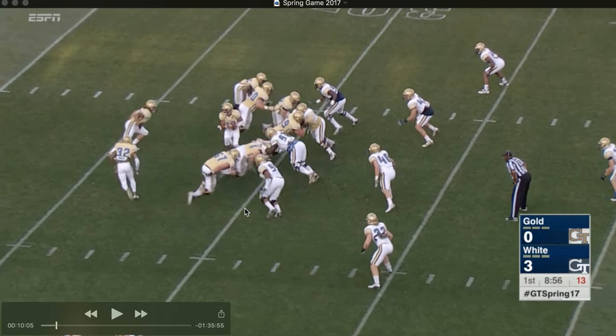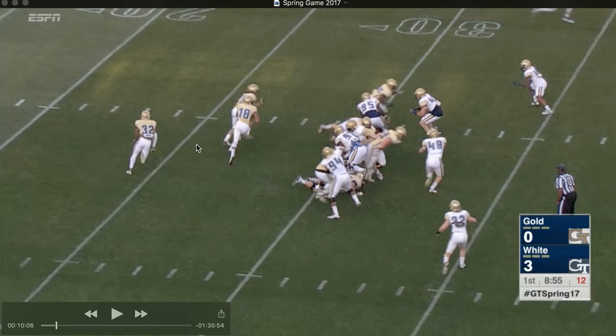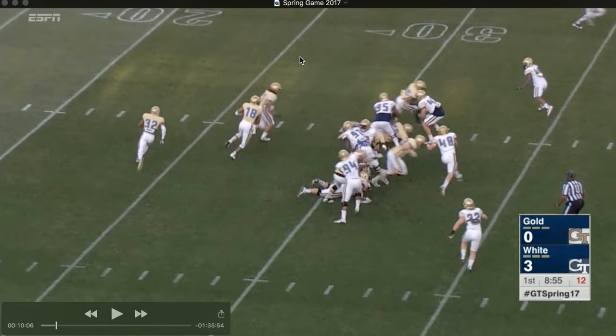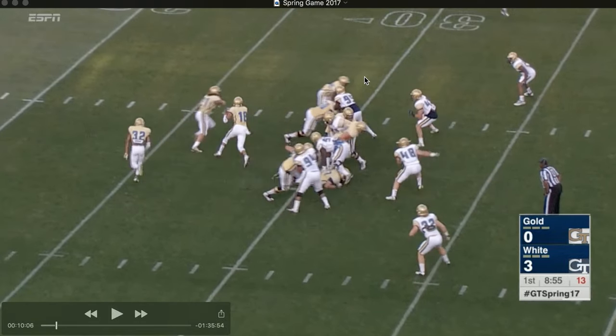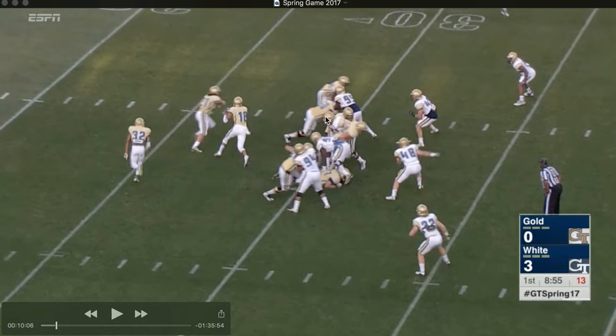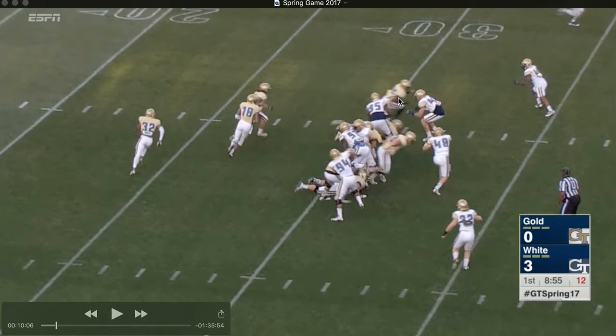So again, this is a little like speed option with the A-back right here. I guess you can call it a power speed option. This makes it a power right here. This guy's going to come out and be a lead blocker. So you're going to run out. We'll look at the blocking right here. Great blocking on the inside. Great blocking here. Takes that guy out.